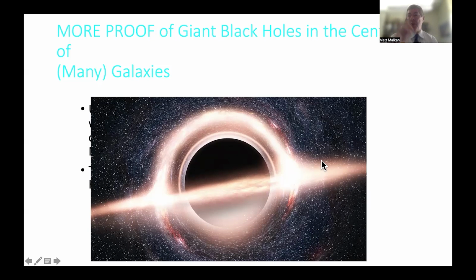So now we have a way for angular momentum to be transferred out. Gas can be transferred in. It can accrete. It can fall all the way in to the event horizon. So what I've described now is not just a disk of orbiting rotating gas. It's an accretion disk, because friction inside it is continually making the gas feed the black hole.